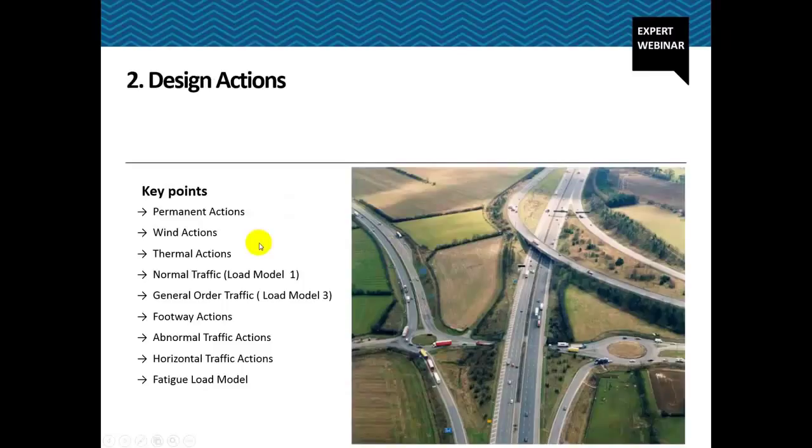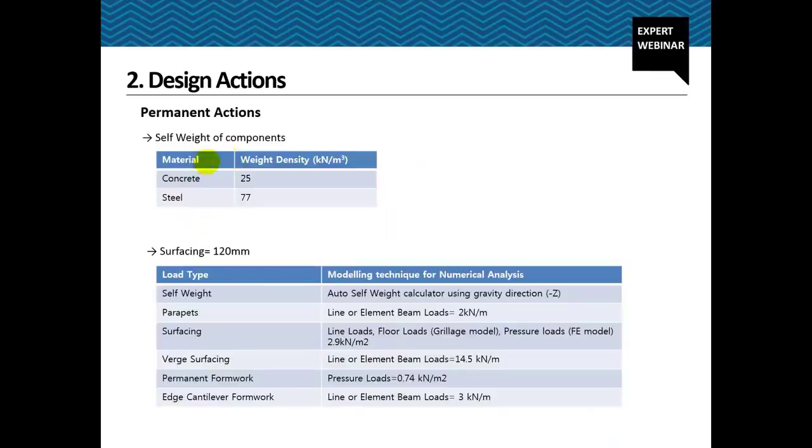Okay, now I'll be talking about the design actions that were considered in the checking of this bridge, or the design of this bridge. Starting with the permanent actions, you have self weight, basically in the form of concrete and steel. Concrete and steel densities are shown here. Surfacing assumed was 120 millimeters, which is the total wearing course.